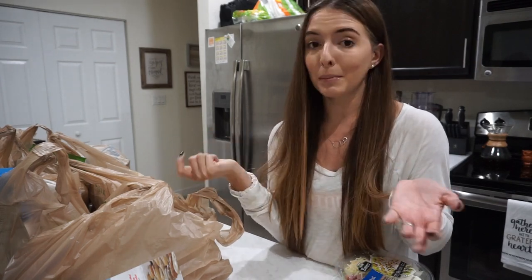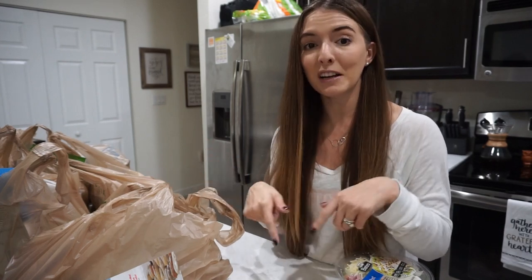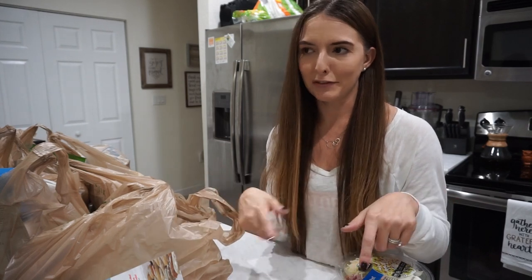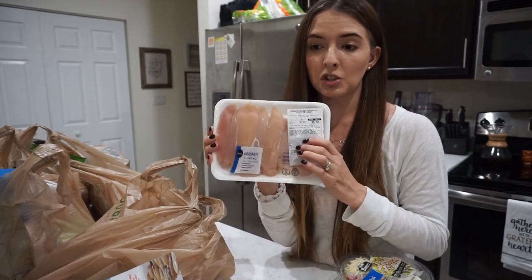So maybe in a couple months or in a couple weeks, I'll try it again to see if she does, but I don't like bananas. And it's funny because those yogurt melts are banana and she eats them, but for whatever reason, actual bananas, she hates. And then for meat for the week, I just got these little chicken tenderloins.